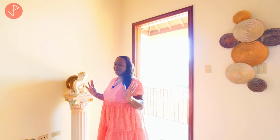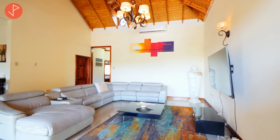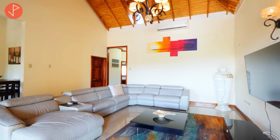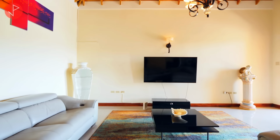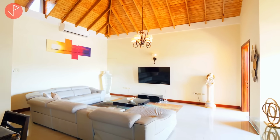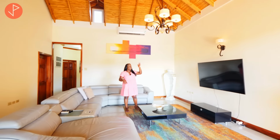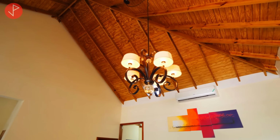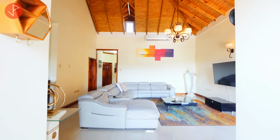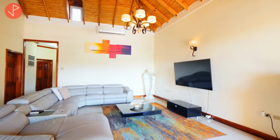Property viewers, we're now on the inside of our lovely unit. As I said earlier, it offers approximately 1,800 square feet of living space, and upon entering, you're greeted by the living area, which is very open. You can see how spacious it is and how nicely furnished it is currently. So you can see we have our light fixtures in this space, and we also have our AC unit. High ceilings and beautiful porcelain floor tiles throughout. You can comfortably sit in this area, enjoy some of your favorite shows with family and friends.